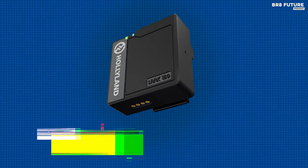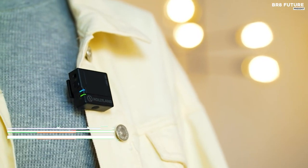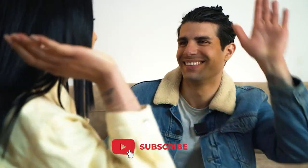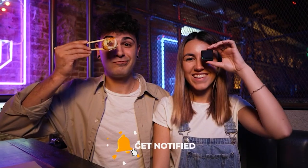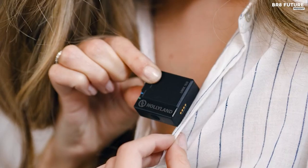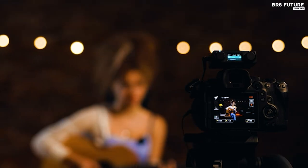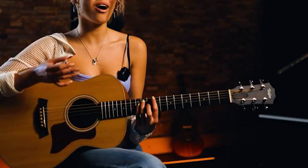Presenting the remarkable HollyView Wireless Lavalier Microphone, proudly occupying the number 5 spot on our list. This professional-grade wireless lavalier microphone offers an impressive array of features to elevate your audio recording experience. With its 4 audio collection modes and 20-level audio level adjustment, it effortlessly adapts to even the most challenging working environments. Experience the seamless convenience of stereo mode, mono mode, safety mode, and phone mode, providing unparalleled versatility.